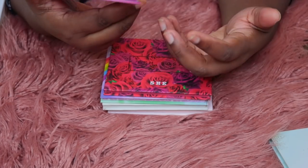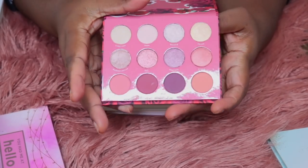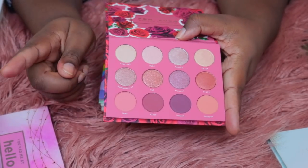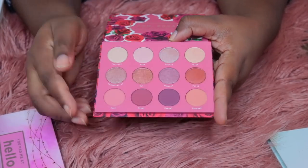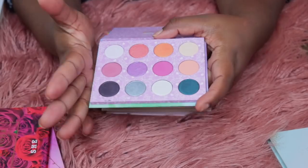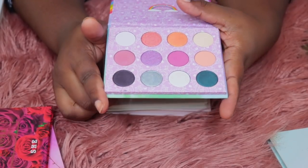You Had Me at Hello. Swatched but not used. She Femme Rosa, I don't know what it's called. This is the second rollout. The second rollout they had added the shade names to the actual packaging, which was nice. My Little Pony, oh my god, I love this palette. The look that I created with this palette was so dreamy. I loved it. I'm gonna leave this out to use as well.